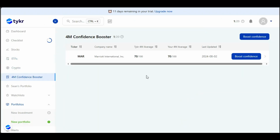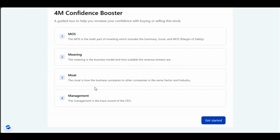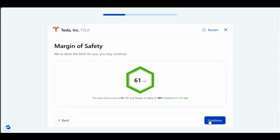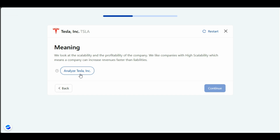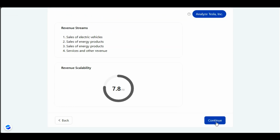4M Confident Booster helps to determine when you buy or sell individual stocks. The 4M's are margin of safety, meaning, moat, and management. The AI will show you some scores based on your selected company, whether it's good or bad for investing.